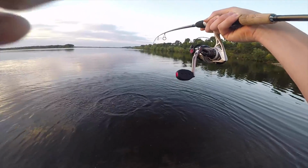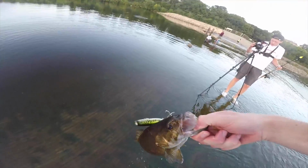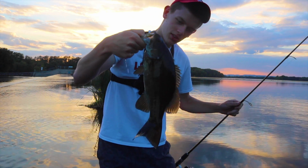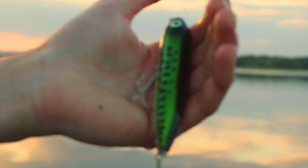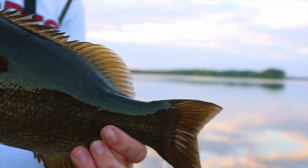Oh, look at him pull. Oh no, he's barely hooked. My first, believe it or not, my first Mississippi bass. Nice little like 14-inch smallmouth. Ate the spook right on top. Beautiful. Definitely more to come. Let's get a sick little release on this guy though. Awesome fish.